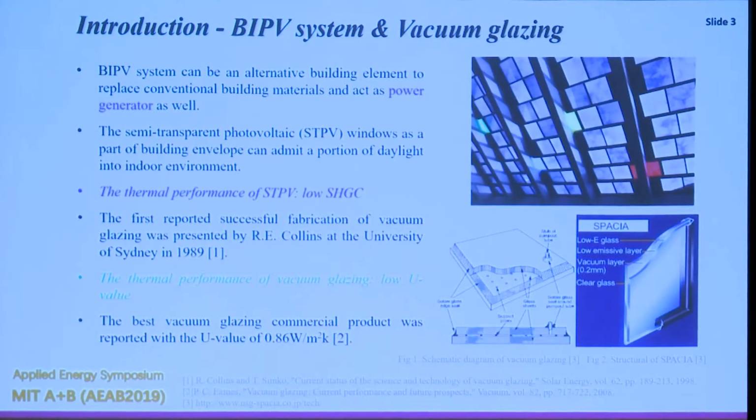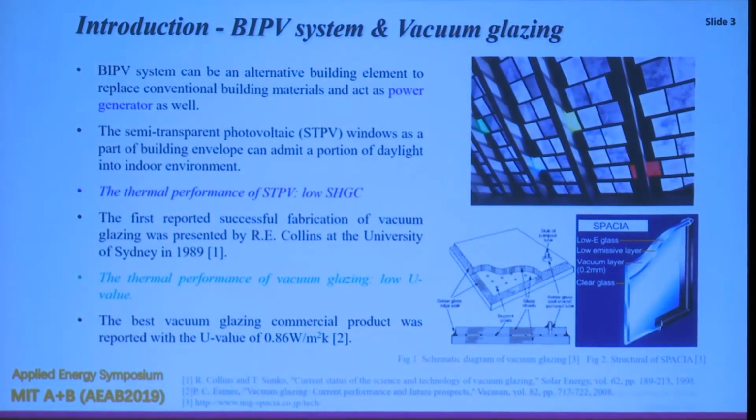First, let me introduce the background of the research. As we all know, the building sector is considered one of the biggest consumers in terms of energy consumption. And the window, very commonly used in high-rise buildings, the glazing facade, is the weakest link in terms of the thermal barrier of the building envelope.